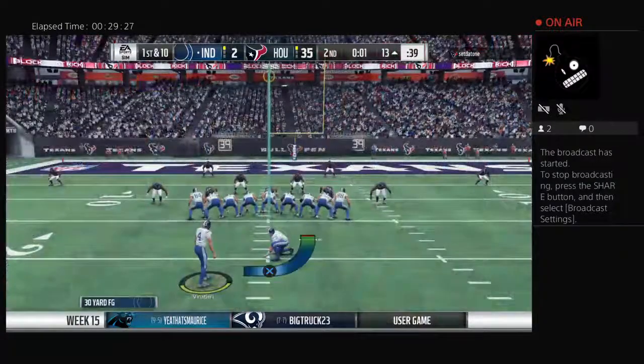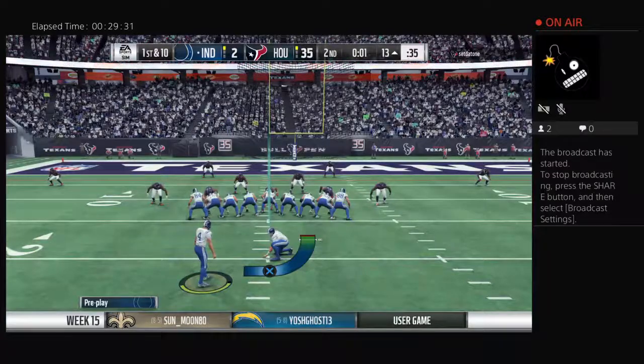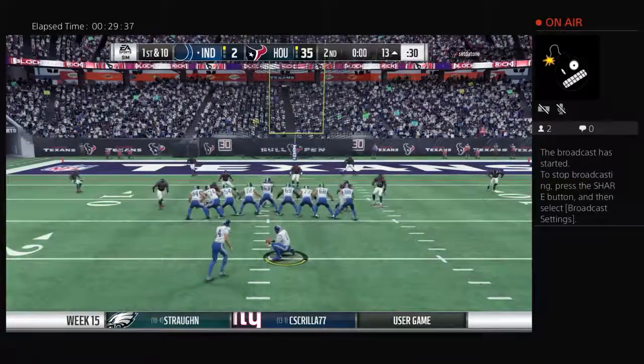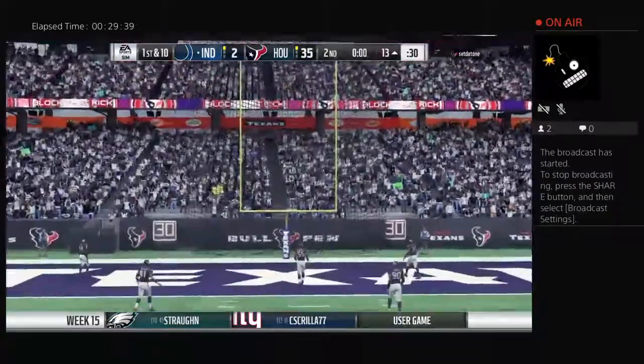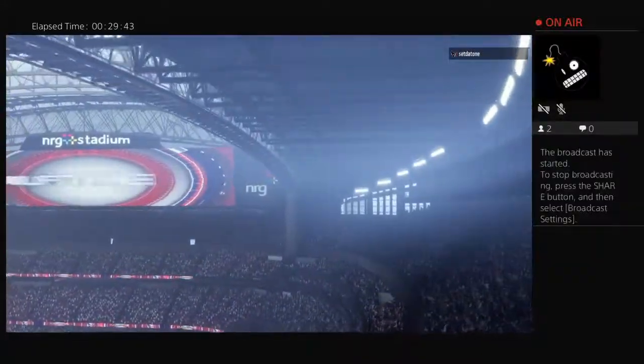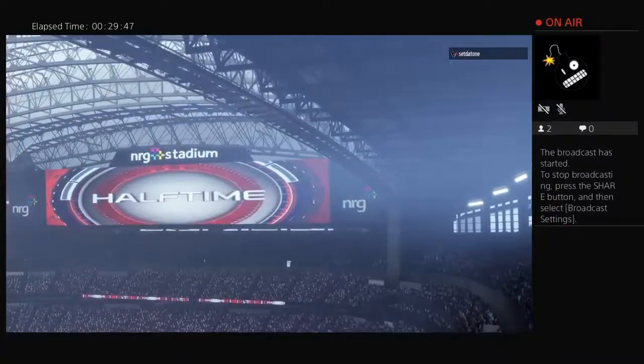So with 1 second left in the half, on is the field goal unit. And Vinatieri's kick is good. So we've come upon halftime here in Houston, and it's the home team, the Texans, leading this one.